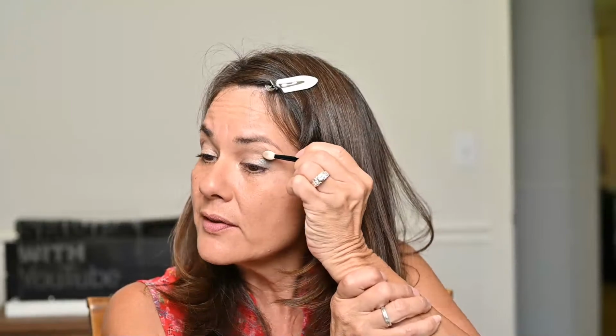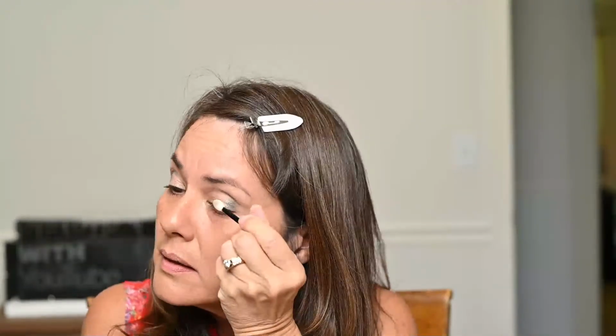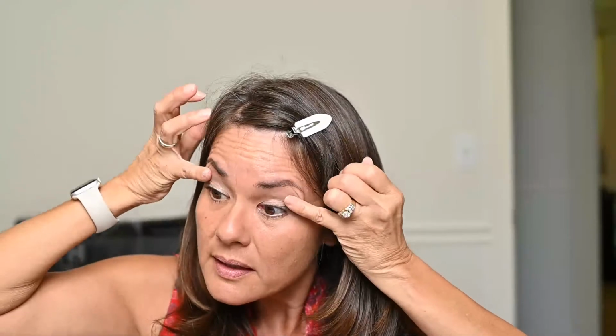This is a daytime look, so I think that looks good. I'm going to put a little bit more now just up in the transition. Oh, it's really hard for me to do this side. Okay, and then I'm just going to use my fingers to soften that. Okay.